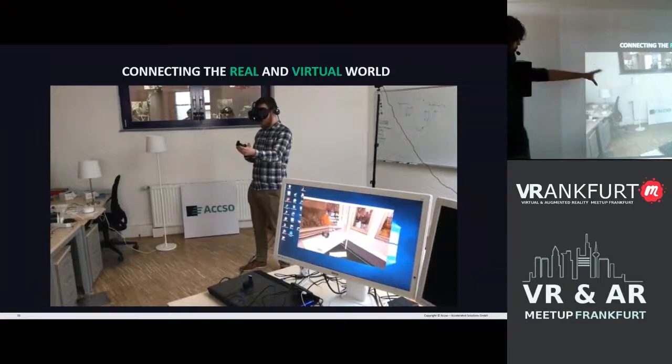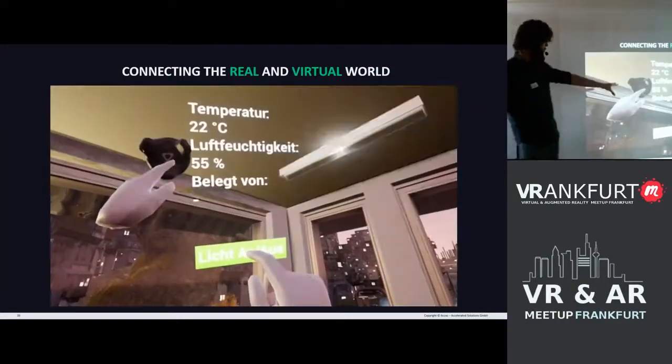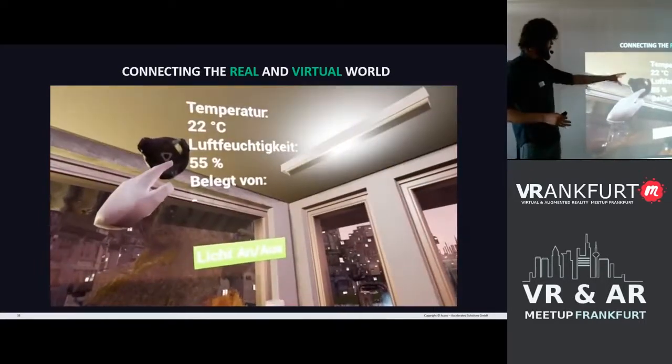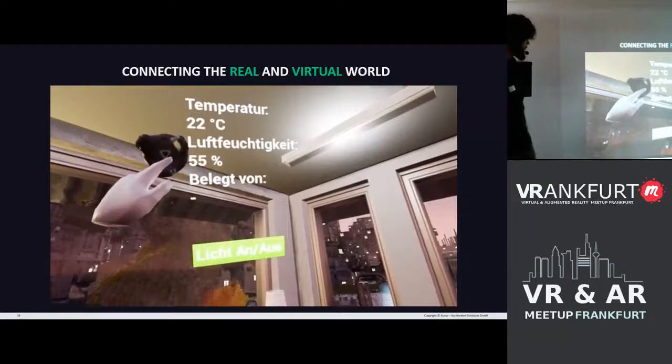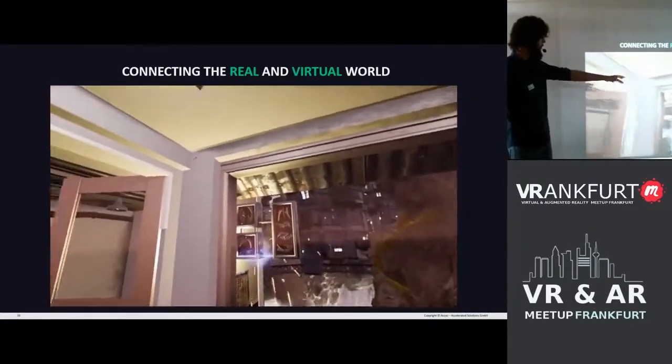So as you can see here, one of our students turns on and off the light. Here we have our light sensor. When the hand is placed over it, the light goes on or off. And in the background you can see our office space in Darmstadt.